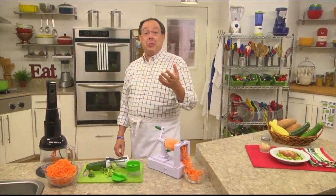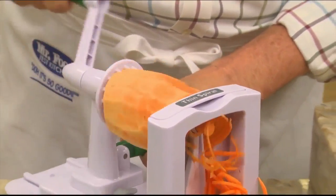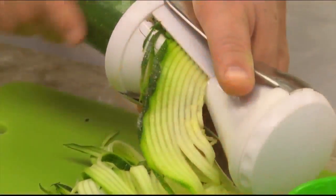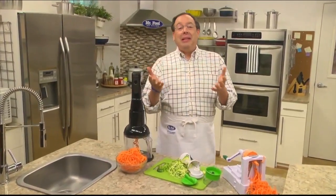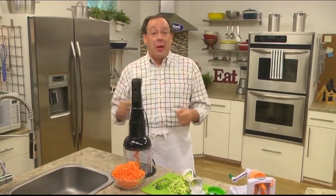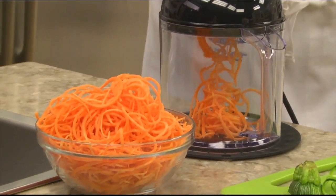There's a bunch of gizmos and gadgets on the market that will help you do just that. These here are hand-operated. You simply insert your veggie, give it a few twists and turns, and voila, you end up with curly vegetable noodles. And there are even electric models and ones that attach to our stand mixers for when we're doing a bunch. This one turns sweet potatoes into what looks like a pile of silly string in just seconds.